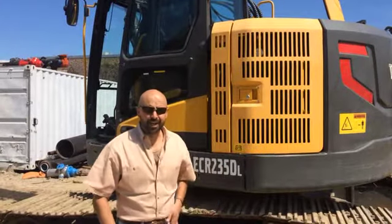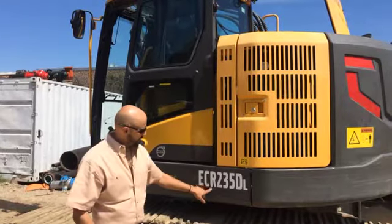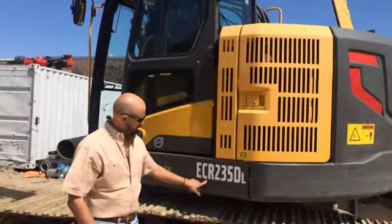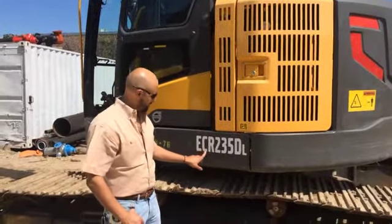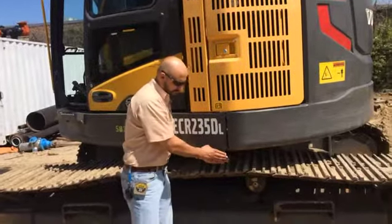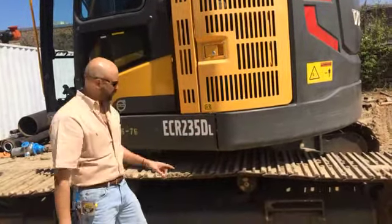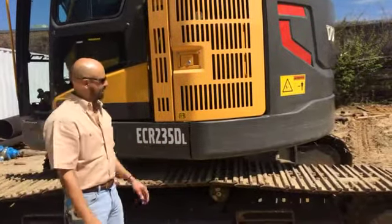I'm with a company called Tractor Tip, and what we have for sale here today is a Volvo ECR235DL. The ECR stands for a minimum radius machine. I'm not sure what the exact acronym is, but it's got minimum radius. In other words, I think it's 6 inches outside the tracks is what this machine will turn within. D is just a series. It's a Tier 4 machine.